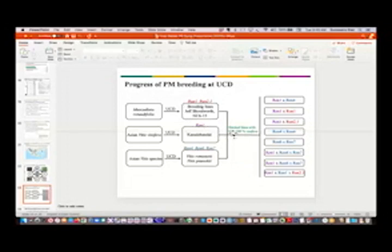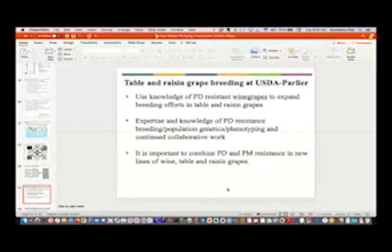And at this time, we have stacked lines, verifying them up to 91 to 100 percent. We have different combinations, such as Ren1 and Ren4, and also three loci from the same selection. This is a tremendous resource which can be used down the road for combining PD and powdery mildew loci together. So now, a little bit about my objective at USDA Parlier. I have gained, working with Dr. Walker, 20 years of experience with PD resistance, and expertise and knowledge.